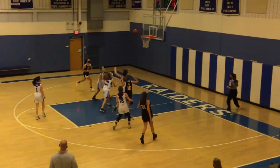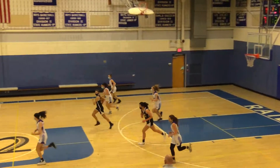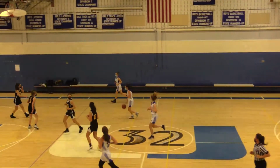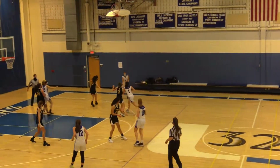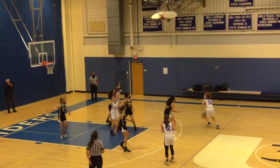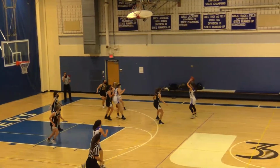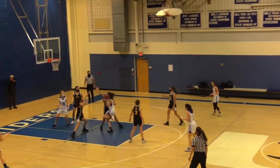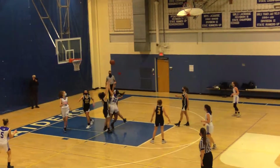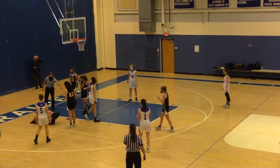Nelson, no one in front, gets all the way to the basket. Little jump stop, won't go. And if you're the Raiders, you've got to be wiping your brow with relief there, as Nelson is not going to miss those easy looks often. And while it's felt like in this first half the Raiders have been in control throughout, we're in a 3-point game right now and a lot of contact down low.